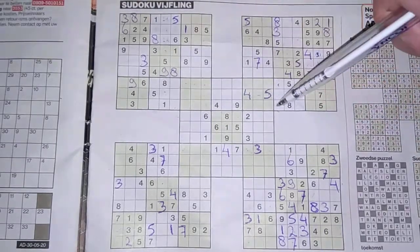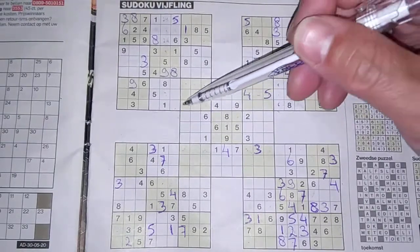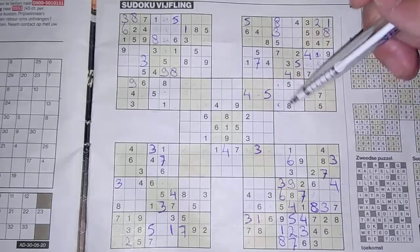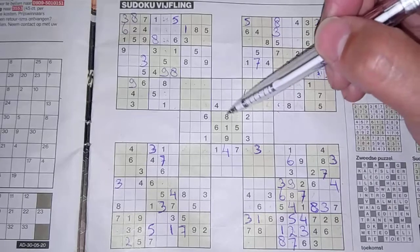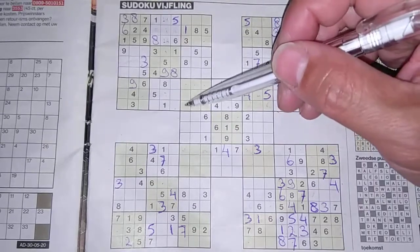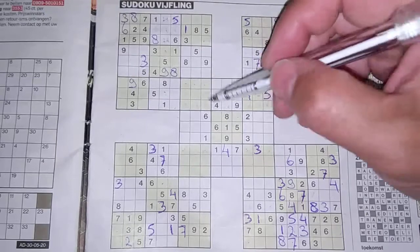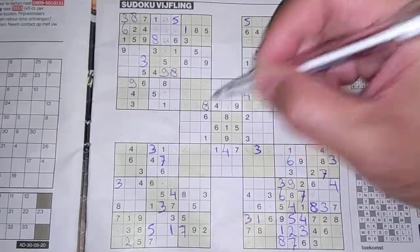In this row, 1, 2, 3, 4, 5, 6, 7, 7 missing numbers. One of the missing numbers is an 8. I see here an 8, so no 8 in these three boxes. I see there an 8, no 8 in this box. We have an 8 there, so no 8 in this box. Here an 8, so no 8 in that box. One box left for the 8 should be here.